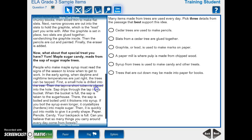First, a small hole is drilled into the tree. Then the tap, a short tube, is placed into the hole. Sap drips through the tap into a bucket. When the bucket is full, the sap is taken to the sugar house. There the sap is boiled and boiled until it thickens into syrup. If you boil the syrup even longer, it crystallizes or hardens into maple sugar. Then it is quickly put into molds to give it a pretty shape.